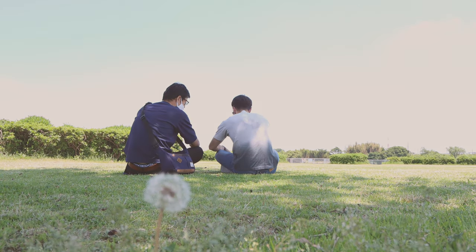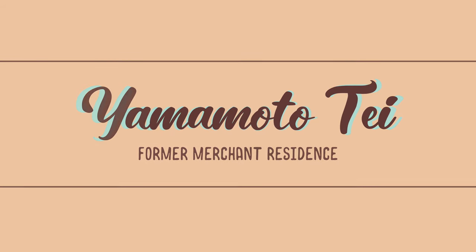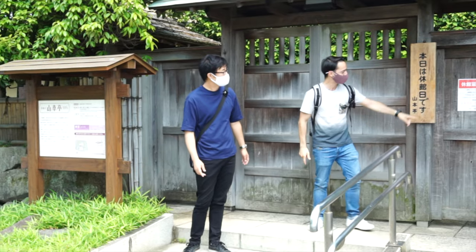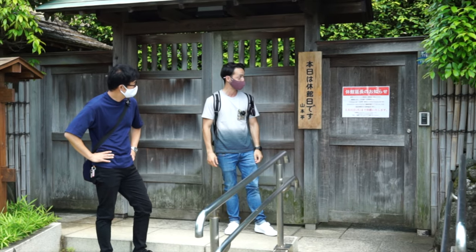Okay, let's go to the next destination, which is going to be Yamamoto. Oh, it's closed. Oh my god. It says that it's closed because of the emergency until the 31st of May.